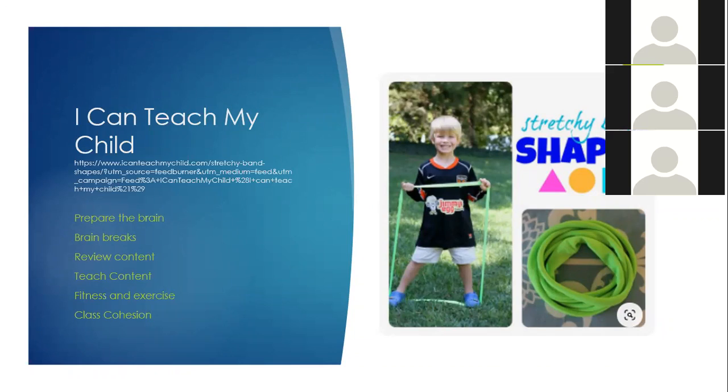But this particular source was talking about creating different shapes out of the stretchy bands. I like that you could use this for class cohesion as well if you had larger stretchy bands and you wanted the children to make bigger shapes like rectangles or squares. Maybe they could work together to create those. Even circles, those are a little bit difficult on your own sometimes, so they could work together.